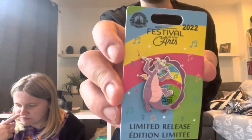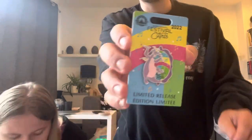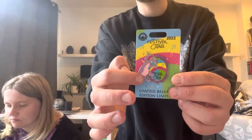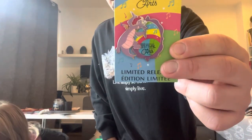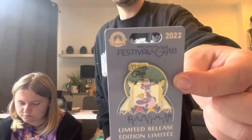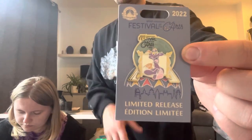Cool, right, so I'll start going through some of the ones that we purchased. One of the first ones we got was this Festival of the Arts Figment pin. This is limited edition and Figment does swing around and it does say Festival of the Arts 2020. Now we also bought the other Figment one, which is just this one, which is him in a Spaceship Earth and the frame.